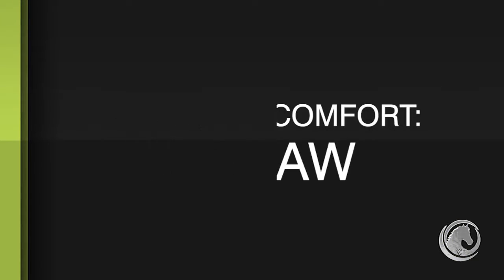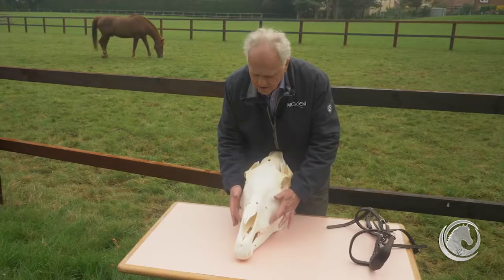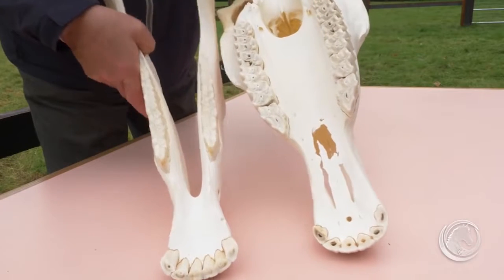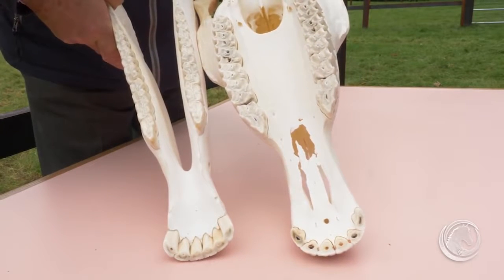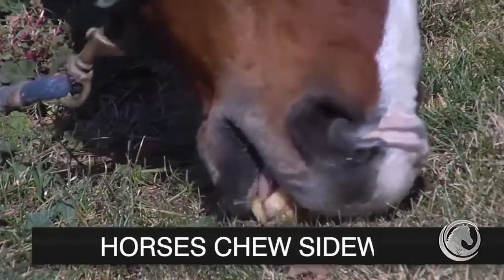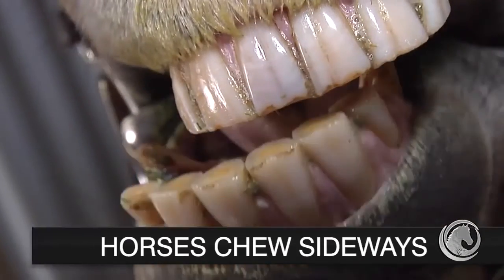Something totally fascinating. As I put my fingers down there, you can see that the top jaw is wider than the bottom jaw. But you don't really notice this until you separate the top jaw and the bottom jaw, and you can see the considerable difference in the width of the two jaws. This is the horse designed for eating in this fashion.